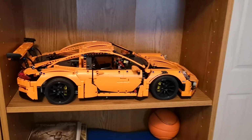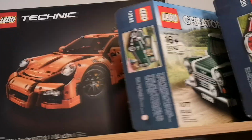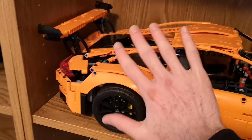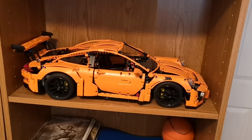Let's take a look at my Lego. So it's pretty obvious, but I have the GT3 RS Porsche. That's this big black box up here, the big Technic model. This is one of those really expensive Lego models, but my goodness, it's worth it. Just to give you a sense of scale, this is my hand versus the model. It's quite big, quite detailed, and quite cool. I really like this one.